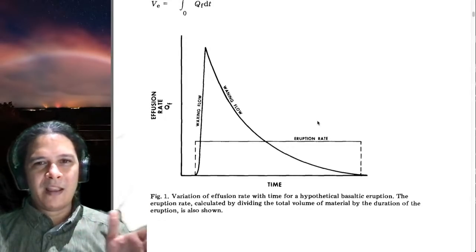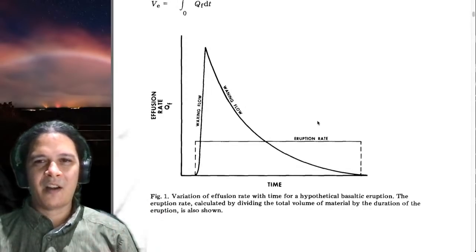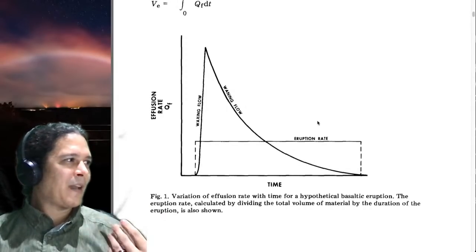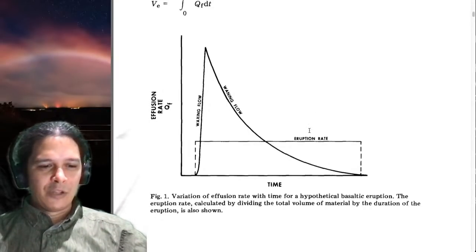And so we're in a range for this eruption somewhere between 60 and 100, 60 and 90. We might have started at 100 and gone down to 60. We might have averaged 71, somewhere in there. But that's an average.